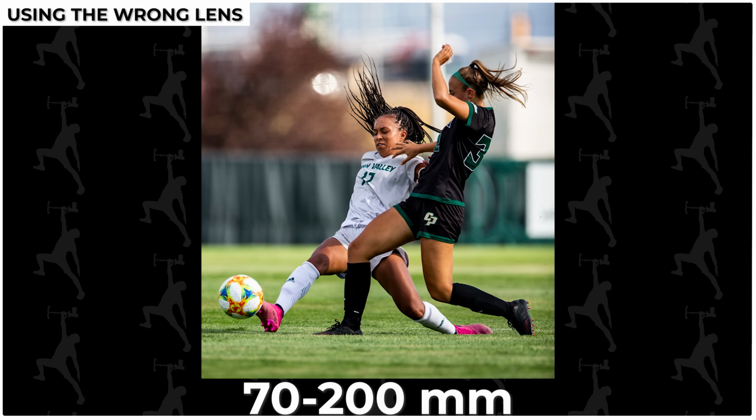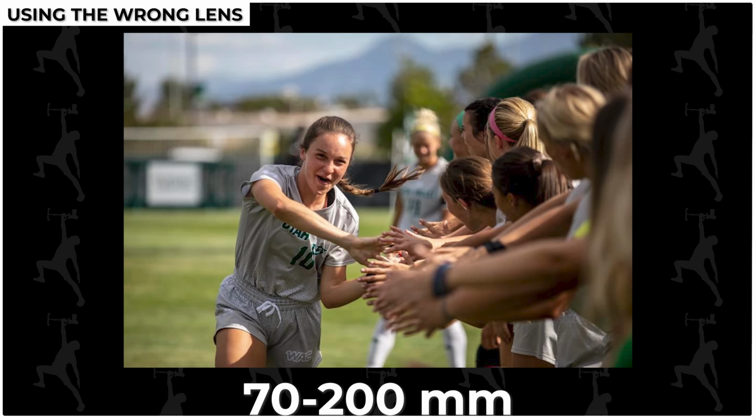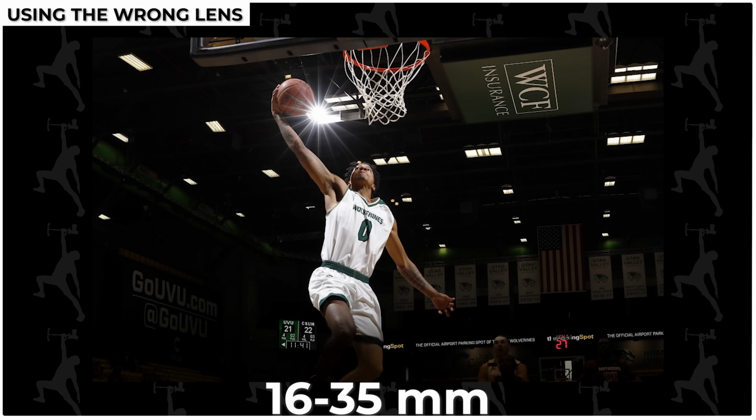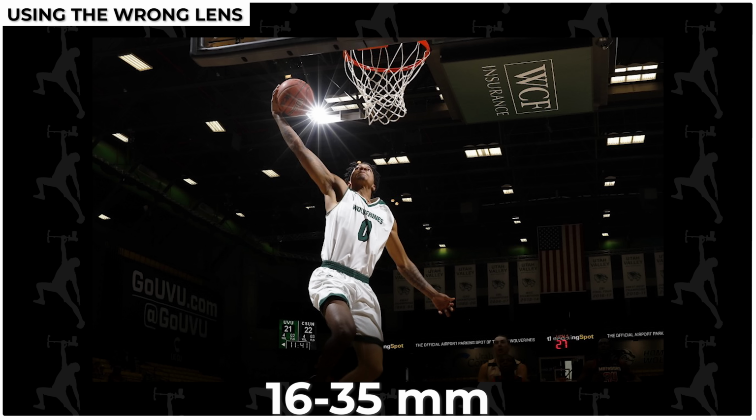Obviously, certain sports will call for different lenses, so make sure you have the lens that will allow you to fill your frame with your subject. Biggest takeaway, some lenses are better for certain types of photography than others.